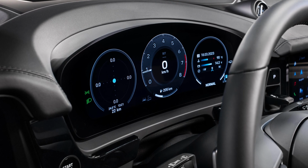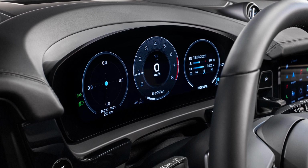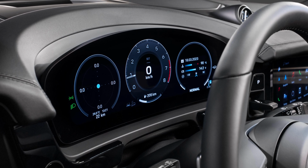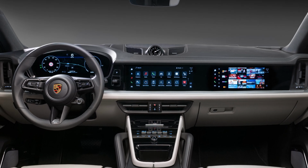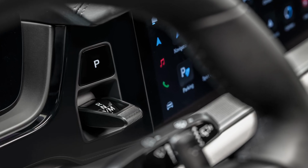Depending on how you spec it on your equipment level, you can choose from up to 7 different views on the instrument cluster as well. They're really customizable, really kind of making every experience individual for the driver. You can also see just to the right of that the gear selector has now been moved up from the centre console up onto the dashboard, just to the right of the steering wheel.